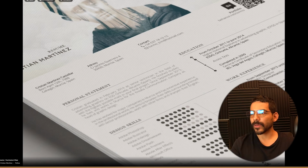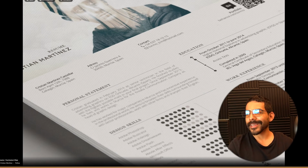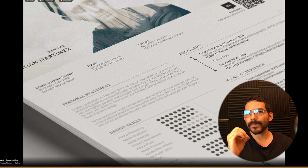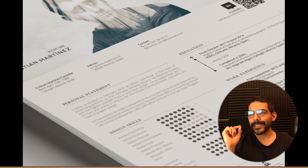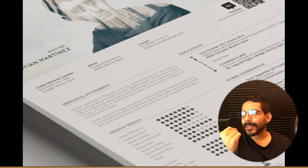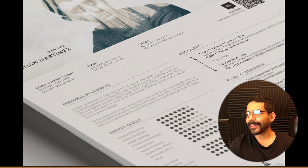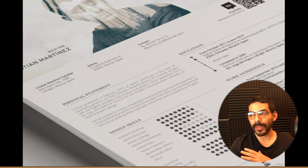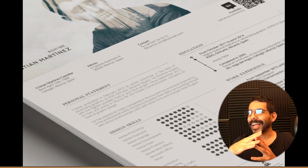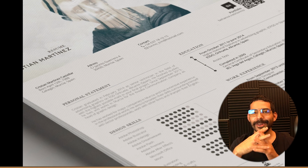Another thing that I saw in a lot of resumes was the skill set, like design skills, Photoshop, Illustrator, InDesign. People either use circles to rate themselves or progress bars. Make sure not to include that in your resume because you don't want to be judged based on this, and it's very subjective based on what you think and what they expect. So don't include that. I saw that in a lot of resumes.